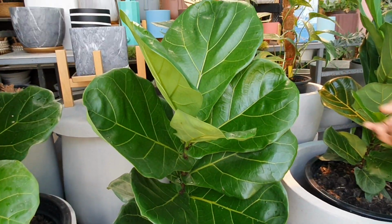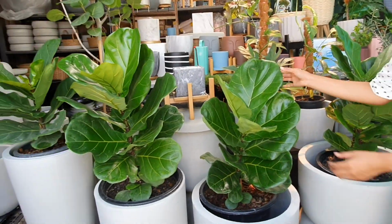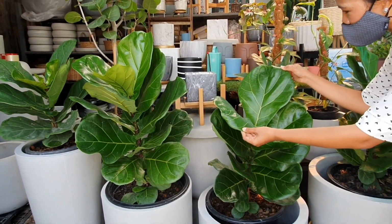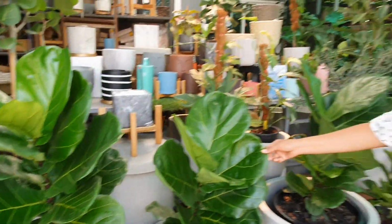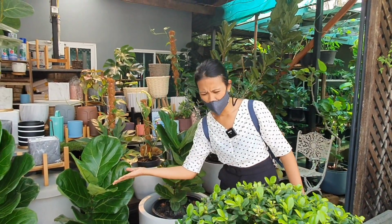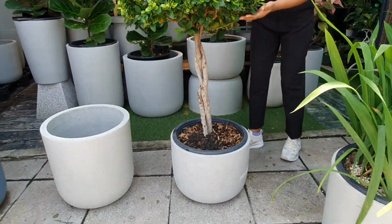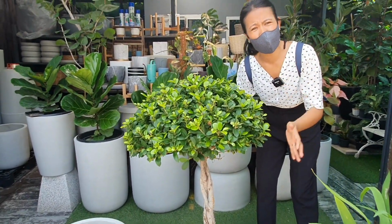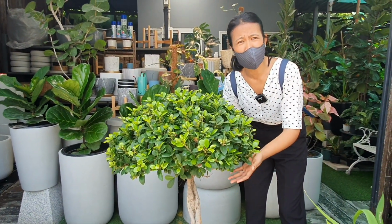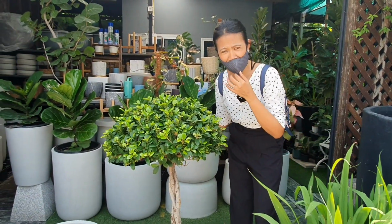So anyway guys, this is 1,000 baht only. It's also a very cool looking plant. Very pretty in my opinion. So please comment down below if you know the name of this plant, mga kules. And we bought this for only 500 baht. We're gonna put this in front of our main door. So if you know the name of the plant, again, please comment down below.